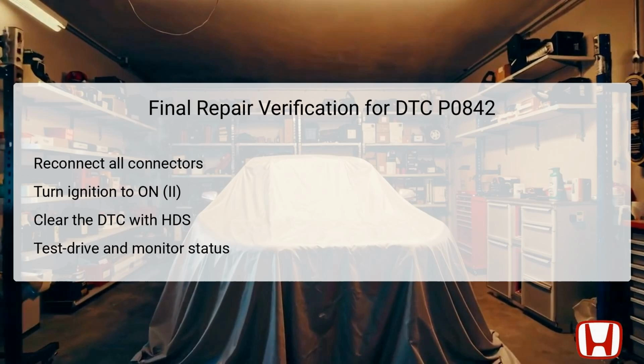Next, turn the ignition switch back to the on or second position and use the HDS to clear any stored DTCs in the system. After clearing, start the engine and allow it to reach its normal operating temperature, verifying that the radiator fan operates. It's essential to conduct a test drive, focusing on both second and fourth gears for at least 2 seconds. This allows you to monitor whether the HDS now reflects a passed status for DTC P0842.